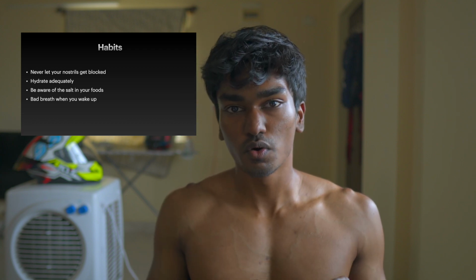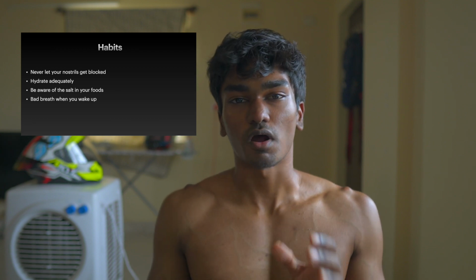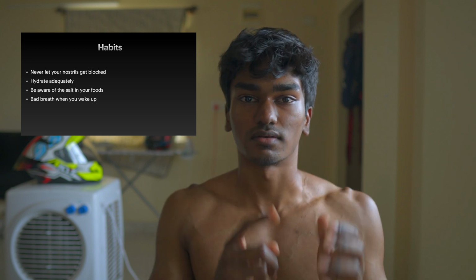One of the ways to know if you mouth breathe through the night is if you wake up and you have bad breath. That probably means you're mouth breathing through the night, and you want to make sure before you go to sleep the next night your nostrils are dilated.